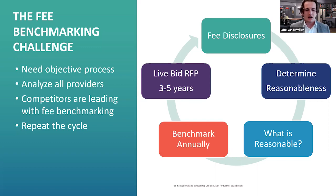And then now that you have your annual fiduciary duty satisfied using the PlanFees report, then you can start sliding in a live bid RFP every 3 to 5 years to make sure that the record keeper partners that you're working with are sharpening their pencil on their pricing, making sure that everything stays in line with what the market demands.